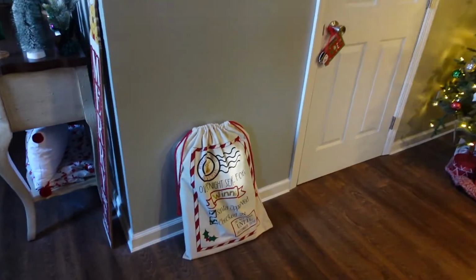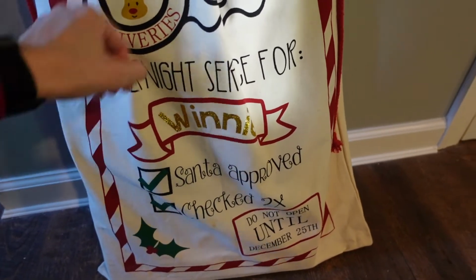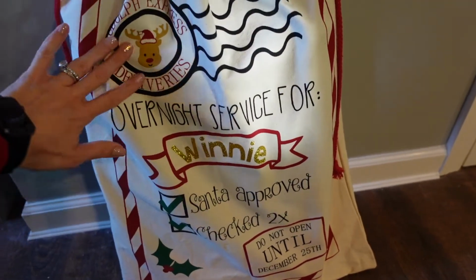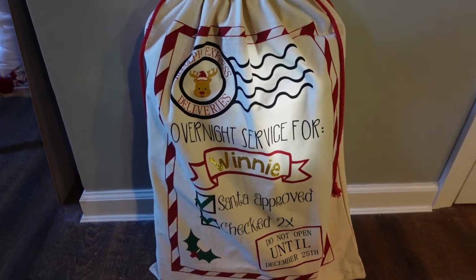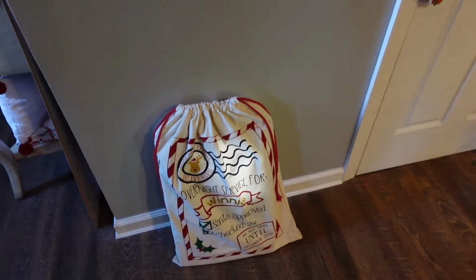Right here, I have this personalized bag. It's like a gift bag. And this is the place that I have it now. I really would like a spot for it. So guys, keep this in mind when I'm showing you the tour throughout the house, if you have another idea of where this could go, let me know. But for now, it just kind of hangs out over here.